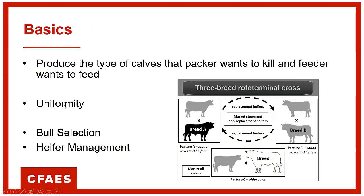We can talk about genetics, producing the type of calves the packer wants to process and the feeder wants to feed, uniform calves, bull selection. I think John and Alvaro have done a great job summarizing that. Heifer management: do we need to breed our own heifers and maintain heifers in the herd, or is it more cost effective to purchase females? I think feeder calf price has a lot to do with that.